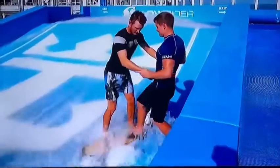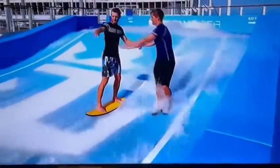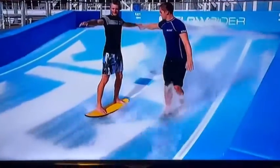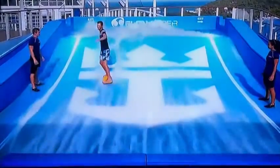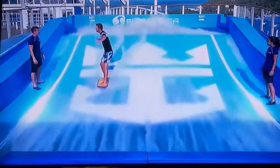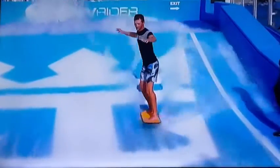Stand-up riding takes a lot more skill than bodyboarding and lots of practice. Don't be shy about asking a staff member for more instruction. As with bodyboarding, stay within the white lines when stand-up surfing. Failing to do so will result in a fall and possible injury.